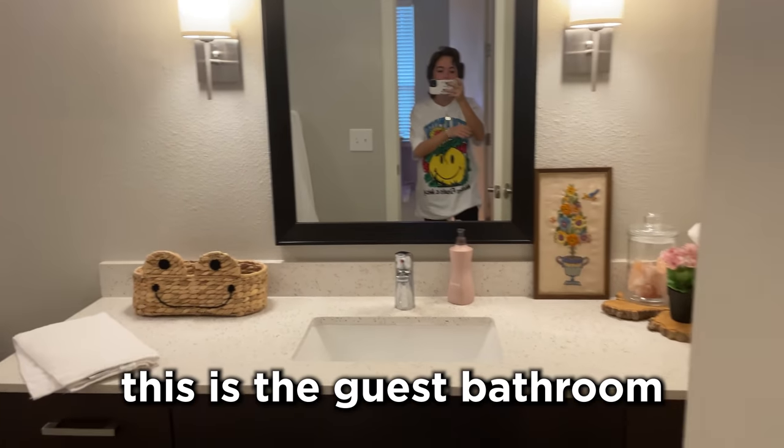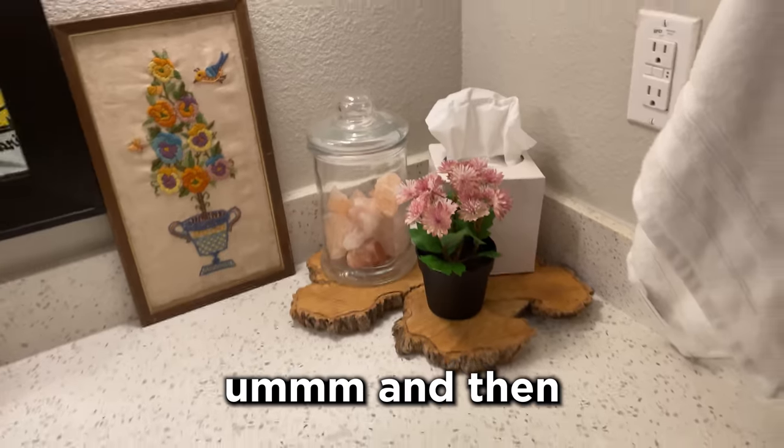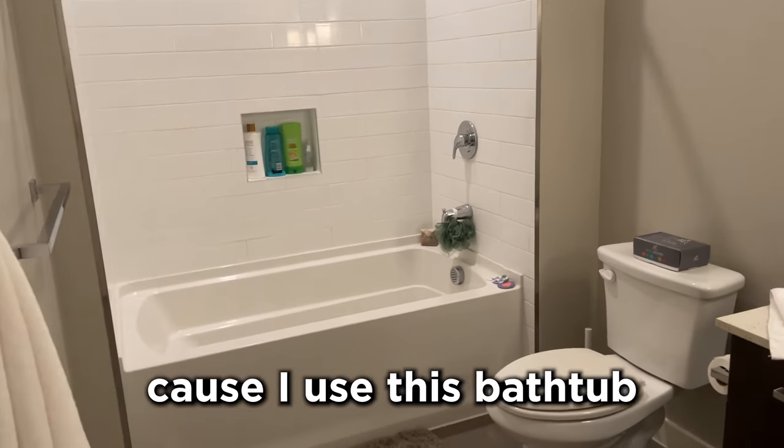This is a guest bathroom. I got this from Goodwill. I think it's really cute. It's embroidered. And then I love him. There's not really anything in there. Bathtub. I do love baths. That's why there's stuff in here, because I use this bathtub.